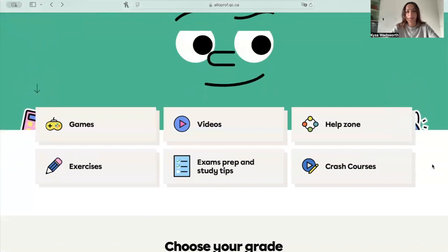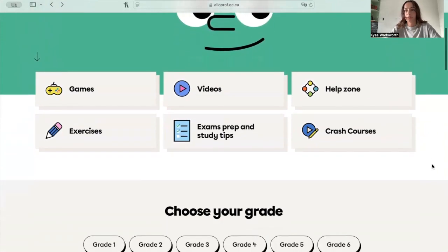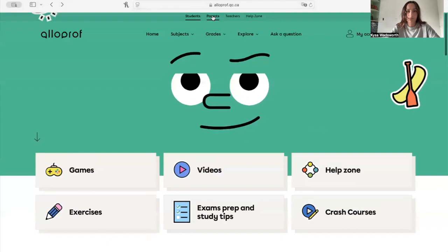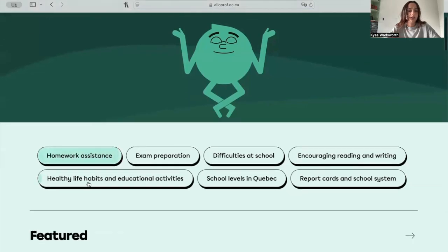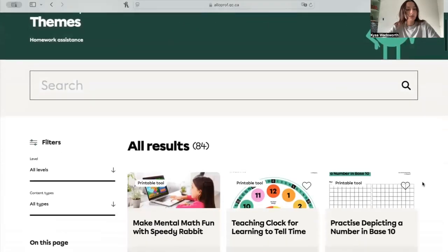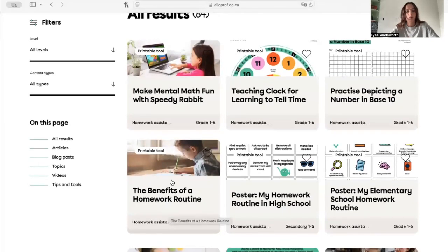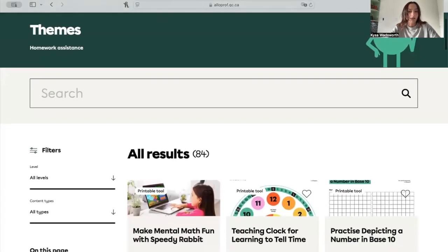And this is just so great because it addresses all the diverse needs of students through different modes of instruction. So whether they're visual learners, auditory learners, kinesthetic learners, AlloProf has got it covered. You can browse by grade, by subject. It's really awesome. Then moving on to parents, there's lots of articles that they can read in terms of pretty much anything really. The benefits of a homework routine, how to help your children who have anxiety at school, how to foster autonomy or healthy habits within them. So many great resources, so many things for them to read up on.